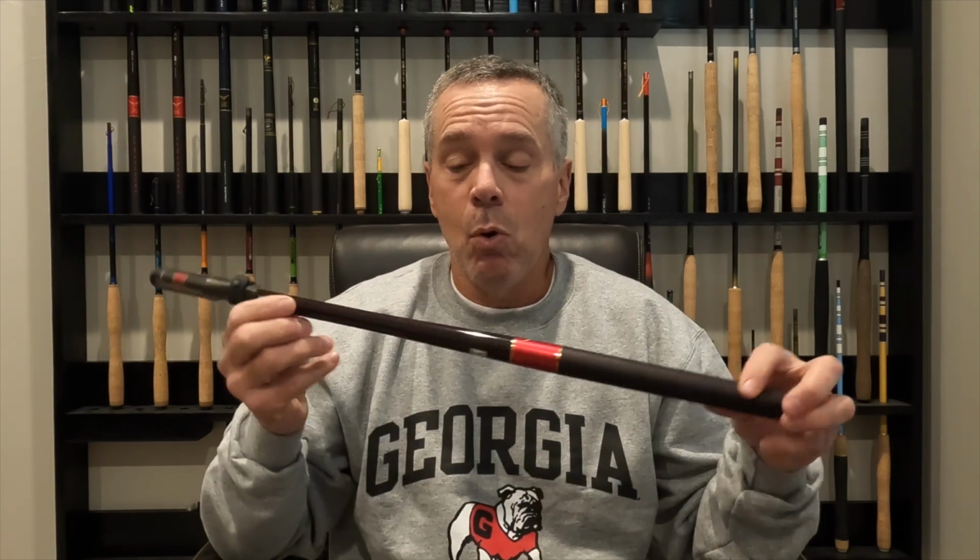The next category will be keiryu rods. So I have quite a few of those, but if there was only one I could keep, it would be the Swanabori 53. I also have the 62 and the 72 when I have a lot more room to play with. But the 53 is just an unbelievably light rod.